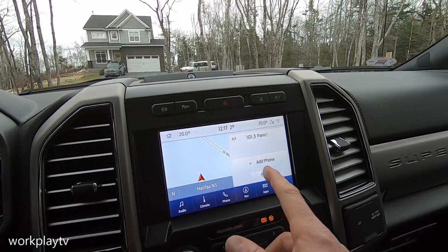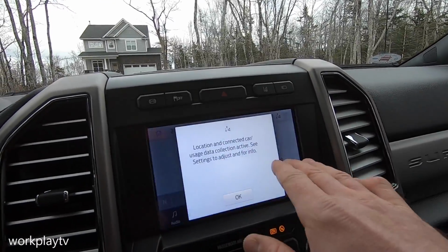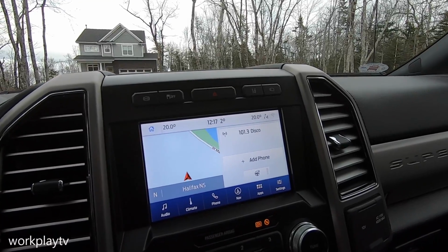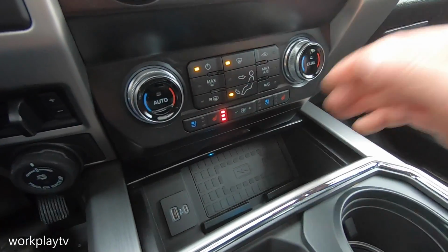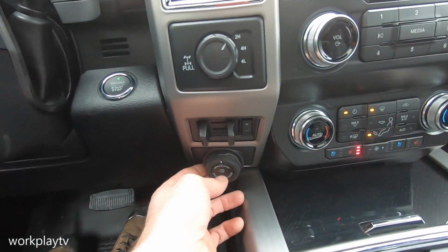I find it harder to read where the lines are, the changes from one thing to the other. I'm not sold on this yet. I'm sure it will grow on me. Other than that, like I said, there is a wireless charger here now, but that's it for the inside, guys. That is absolutely it. Well, I guess you got the trailer backup assist.